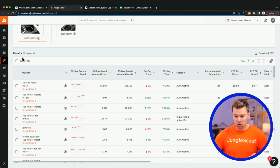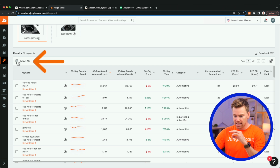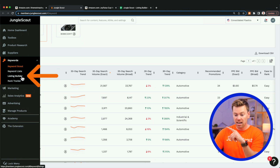But you can see that improved our keyword list now to 68 unique keywords. So what I'm gonna do now is save all of these keywords to a keyword list. Now with those keywords saved, let's hop over to another Jungle Scout tool, this time Listing Builder.